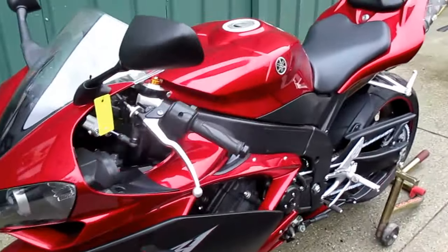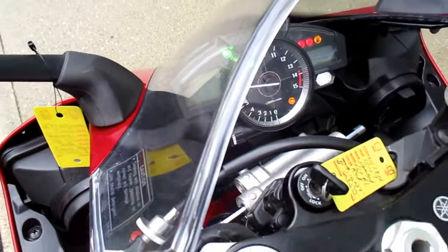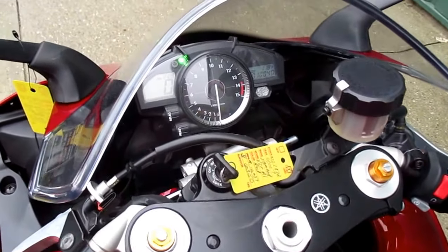Alright, let's give it a quick startup. This bike has just a shy over 10,000 miles.